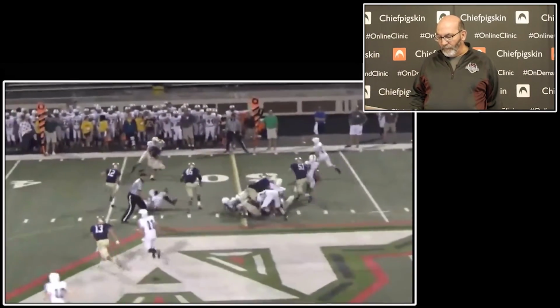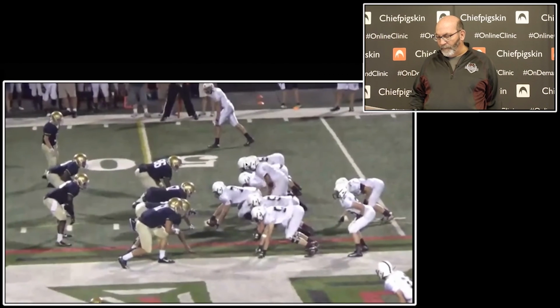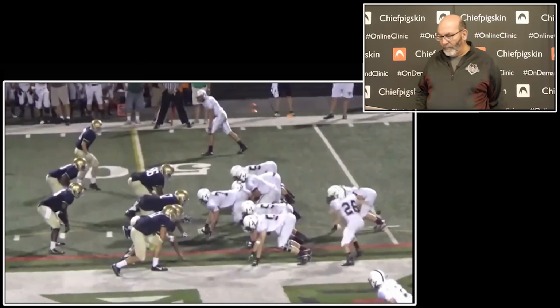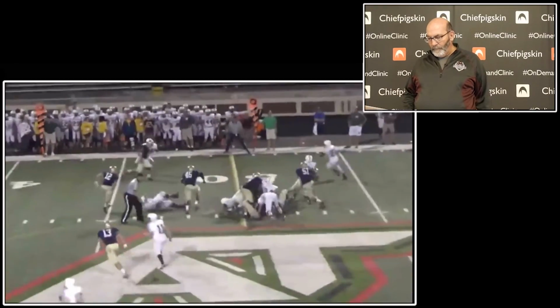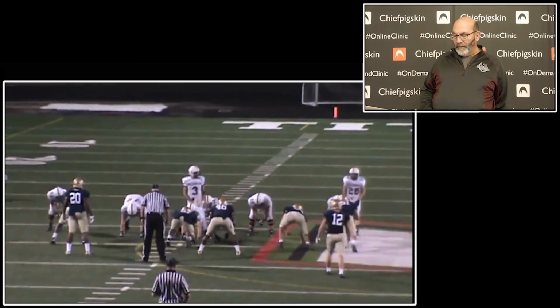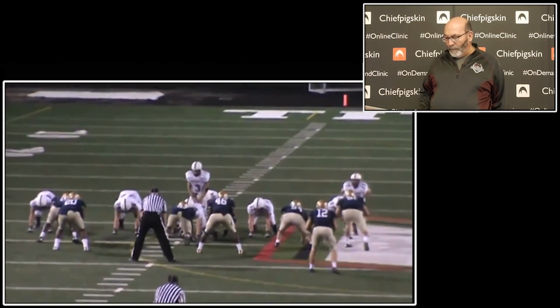It's a really nice loop block by the play side tackle here. Watch him. He's going to let that kid close, and he's going to pick off this guy right here. And the halfback and the split end were able to get enough of their guys that will create some running possibilities out on the perimeter.